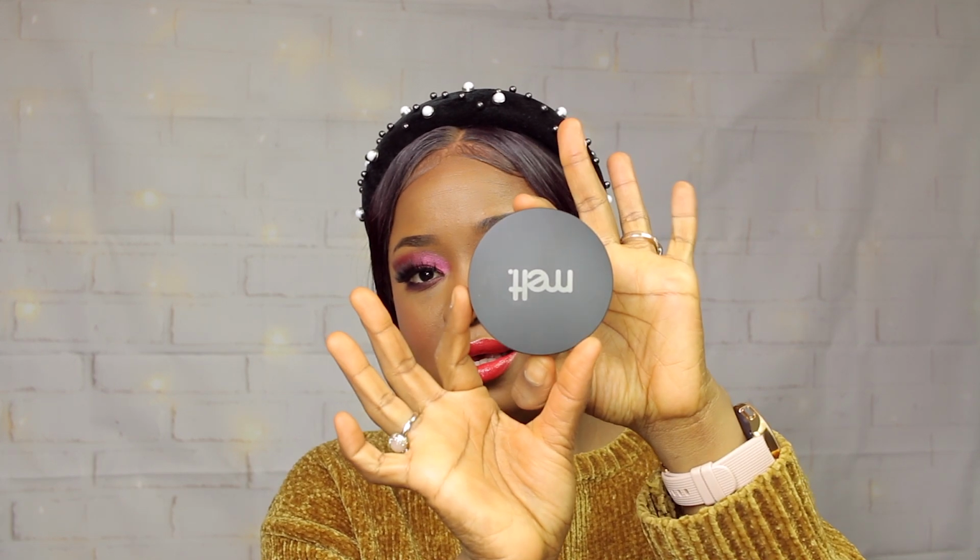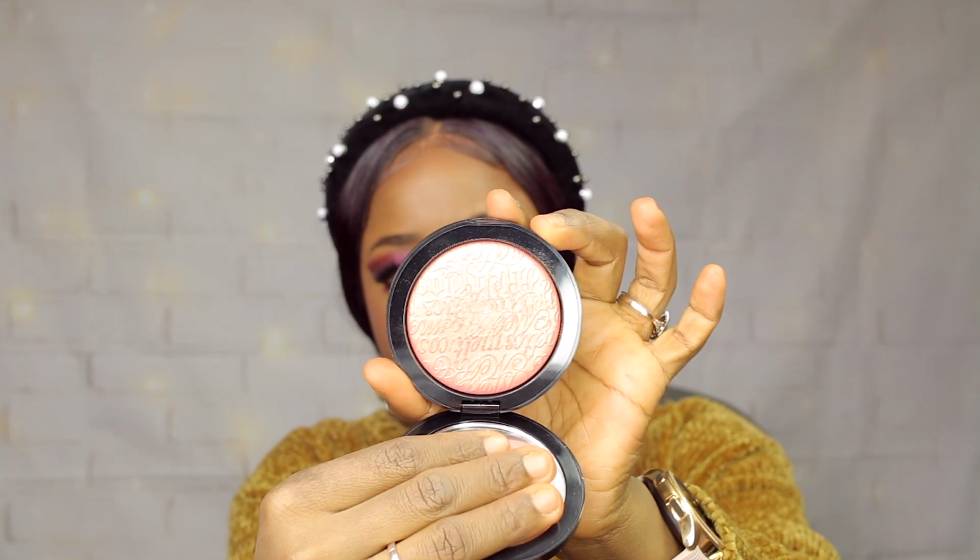Next thing is this highlighter right here, which is what I'm wearing today on my face. This is by Melt Cosmetics. The highlighter is called Genesis. It is a beautiful, beautiful highlighter. I mean, do you see how it makes the skin glow? It is natural. It's not overpowering, just perfect.